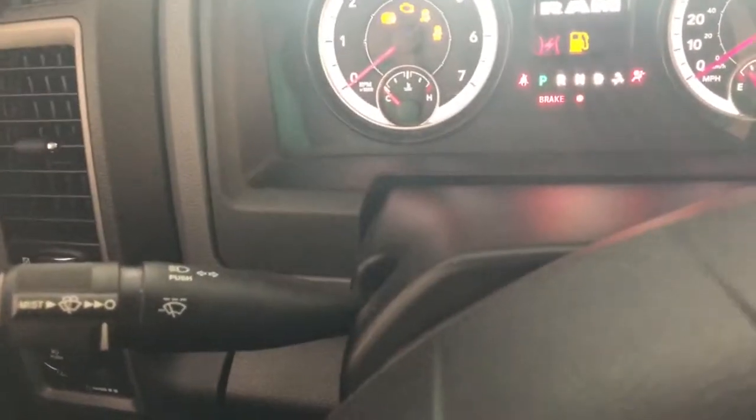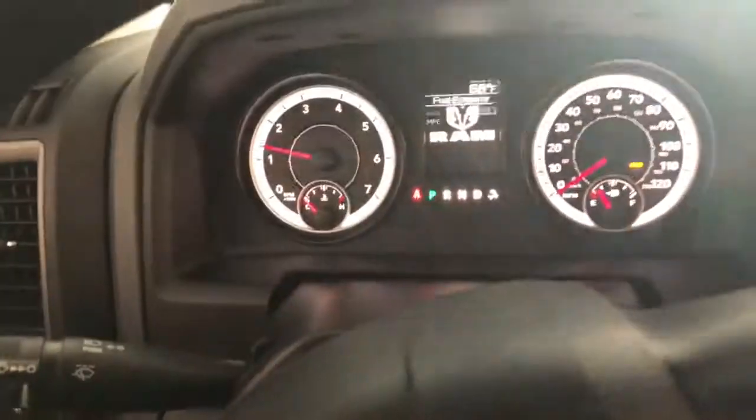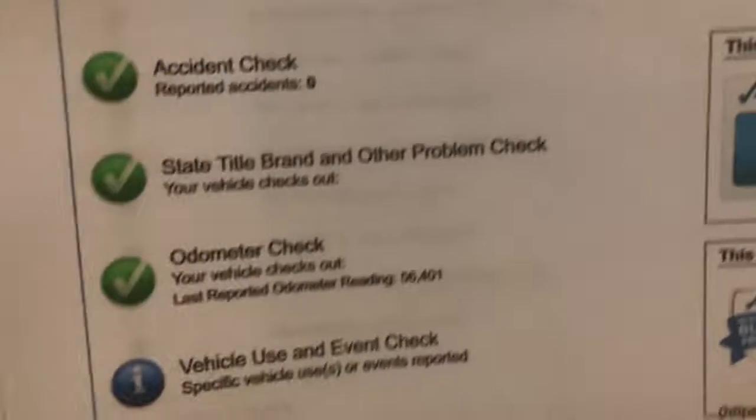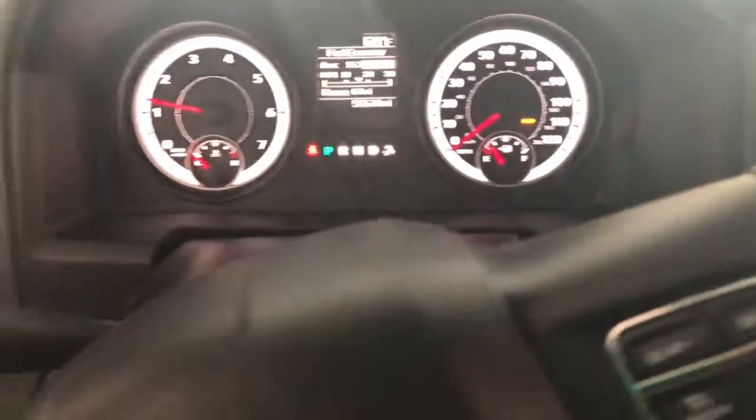Looks like, as we start it up, 56,670 miles. Also like to show you, we do keep a copy of the auto history report right on the dash. So you can see 2-owner, clean history report, no accidents, no branded titles.